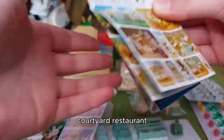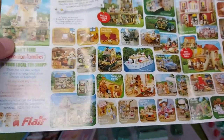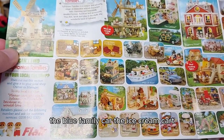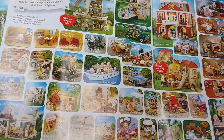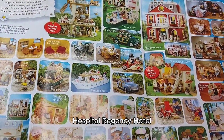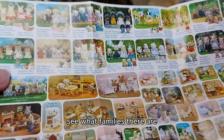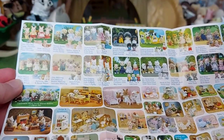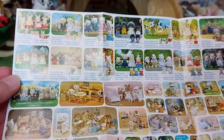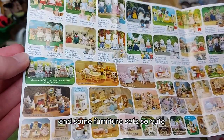The courtyard restaurant, pleasure boat, the blue family car, ice cream cart, hospital, Regency Hotel. Let's see what families there are. The raccoons, the Dalmatians. We're in some furniture sets. That's so cute.